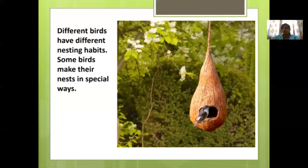Today we are going to continue with our chapter, birds and their nesting habits. Today we will see some interesting birds and their nesting style and nesting habits. Until yesterday, we saw that different birds have different nesting habits. Some birds make their nest in a special different way.